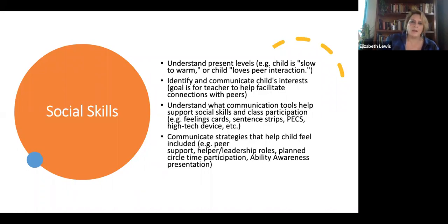And then again, helping communicate different strategies that will help the child feel included. You can give them ideas, because I tell you, teachers sometimes are fresh out of ideas. They're just not quite sure. Some teachers, especially in a general ed environment, may not have the experience, and therefore it just doesn't come naturally to them. So there are different ways you can communicate things like peer supports, and whatever that's going to look like, of course, in a classroom that's practicing social distancing. Peer supports, helper, and leadership roles are a great way to help our kiddos feel like meaningful members of the classroom.